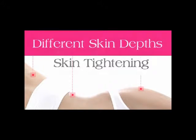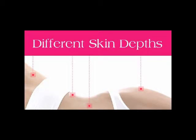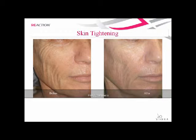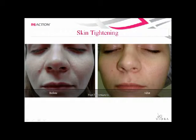Skin tightening. The human body is a complex of varying skin depths and characteristics. A single frequency treatment cannot, by definition, treat them all effectively. Reaction's multi-frequency channels, however, offer an unmatched degree of control to precisely structure treatment parameters.